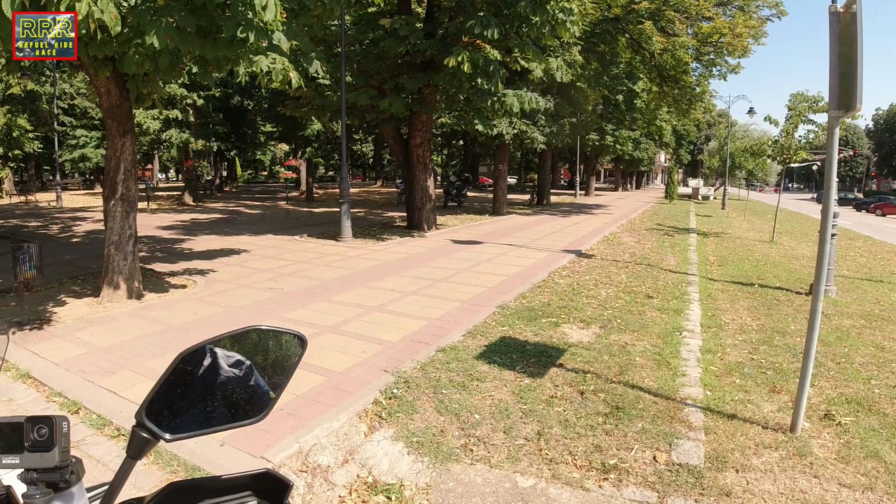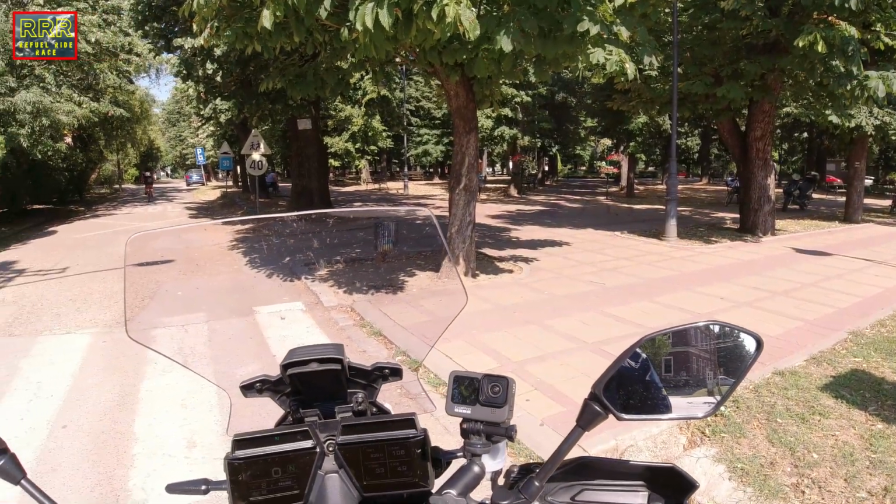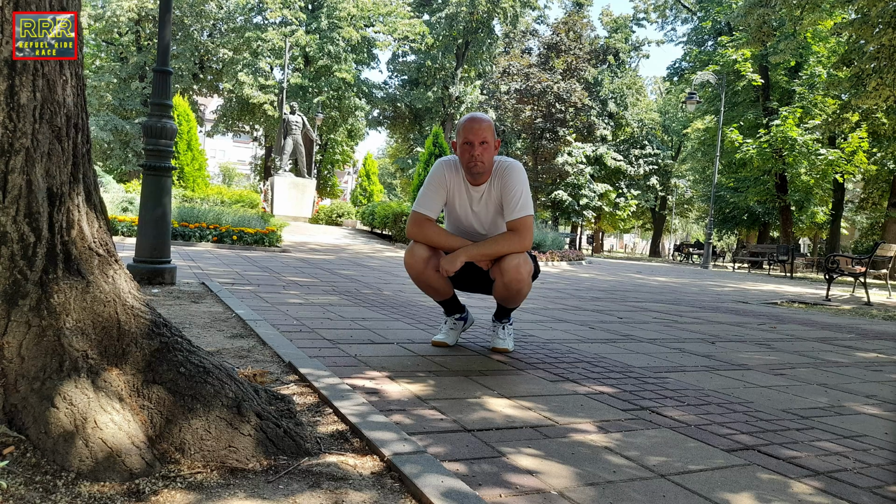This is the main park area in the city, guys, and here you can find some shadow.